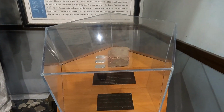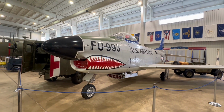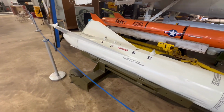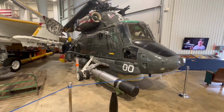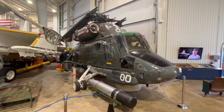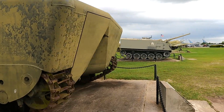This entire area, the Medal of Honor Aircraft Pavillion, is a visit in and of itself. You can easily spend at least a couple of hours looking around, reading the signs, and there's more because there are aircraft and vehicles all over the grounds of this park. This is just some of it that you're seeing now.